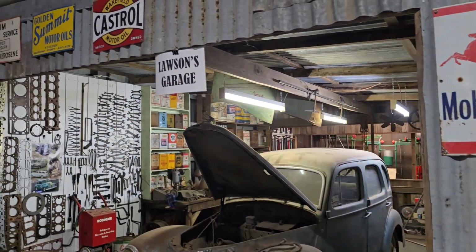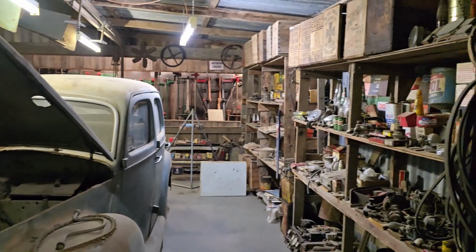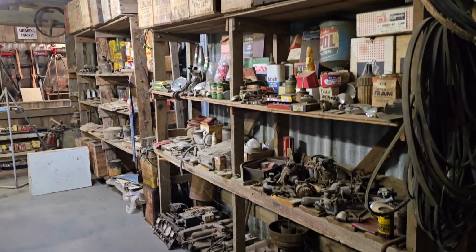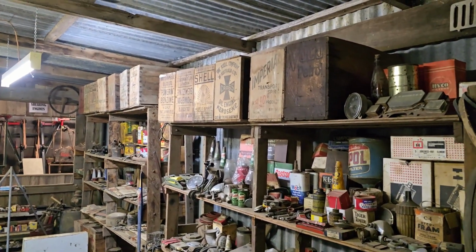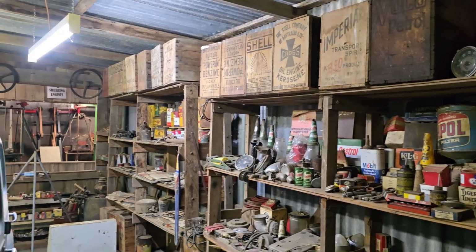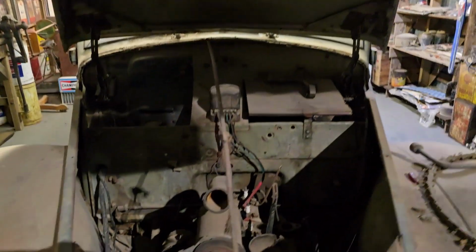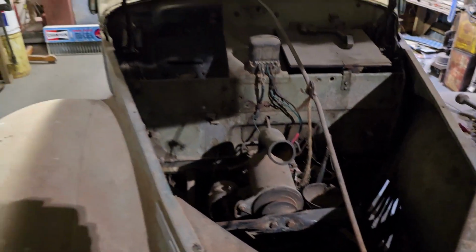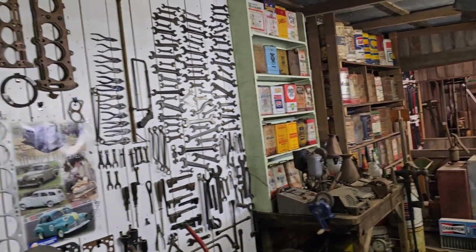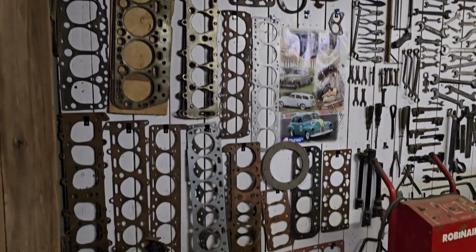This is Lawson's garage, and there's a car in there with the bonnet up. Lots of old parts on the shelves. That seriously could be a real workshop in the 1940s or 50s. All the old oil boxes. There's oil bottles and tin tops. A lot of tins in there. A lot of those are quite valuable. Looks like the car needs a new radiator. What do we got over this side? More tins up on the wall. The old shadow board with all your spanners up there. Head gaskets.